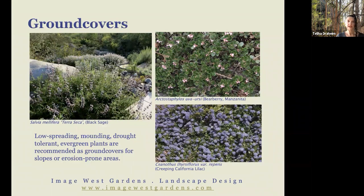Ceanothus also comes in a creeping form, but be sure you know which one it is, because if you're expecting a creeping ground cover and it turns into a bush that is 6 feet high, you won't be happy about that.